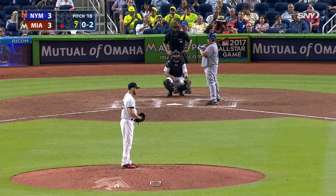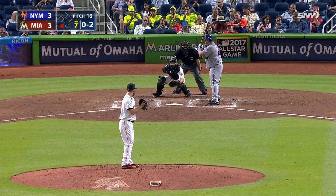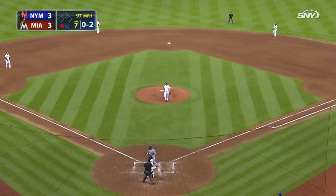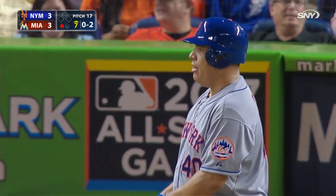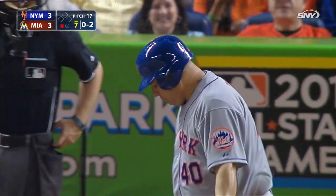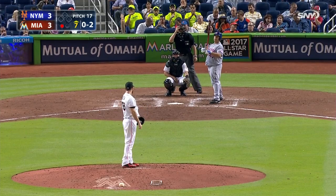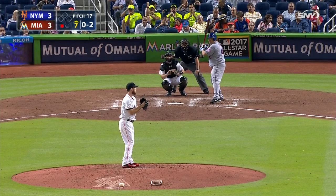Isn't that funny? It's almost like it's oral lore being handed down. Parnell was not someone that was refined with his control, to say the least, but he learned basically from Jason Isringhausen, and then that's passed down to the next guy. It's almost generational, and that's the beauty of baseball. One of the beauties of baseball, one of the many beauties.